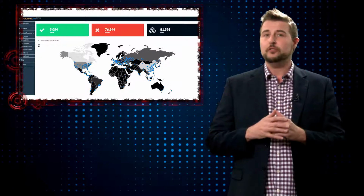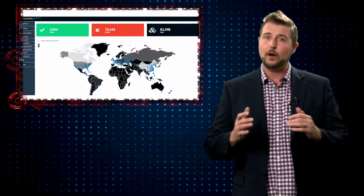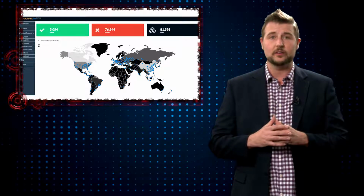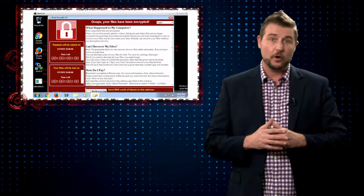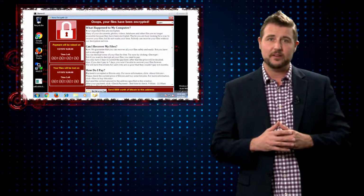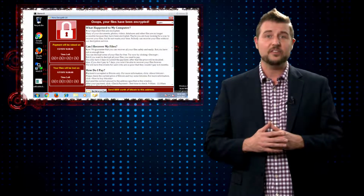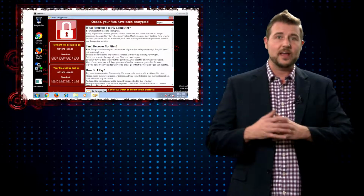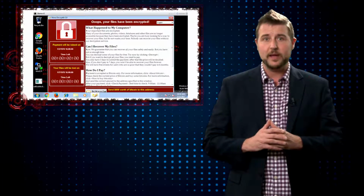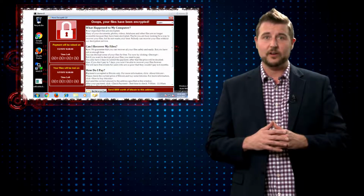Now, do know that researchers are still analyzing this malware and, more importantly, trying to figure out how it's spreading, so we don't know all the details. At a high level, this looks very similar to other ransomware. In fact, it's based on a previous variant of WCry which came out in February. If it infects your computer, it's going to encrypt a number of your files and change your background and pop up a window saying you have to pay around $300 worth of Bitcoin in order to get your files back.